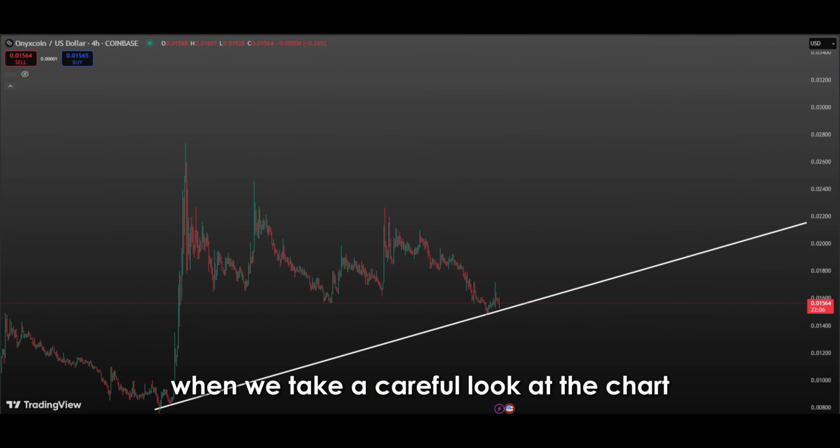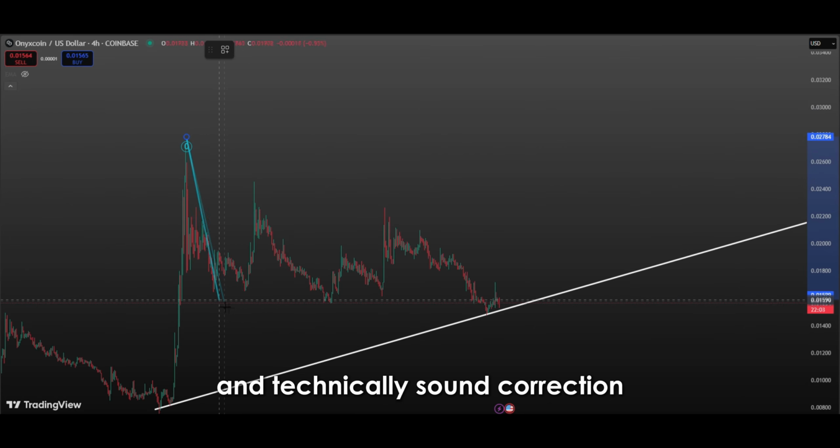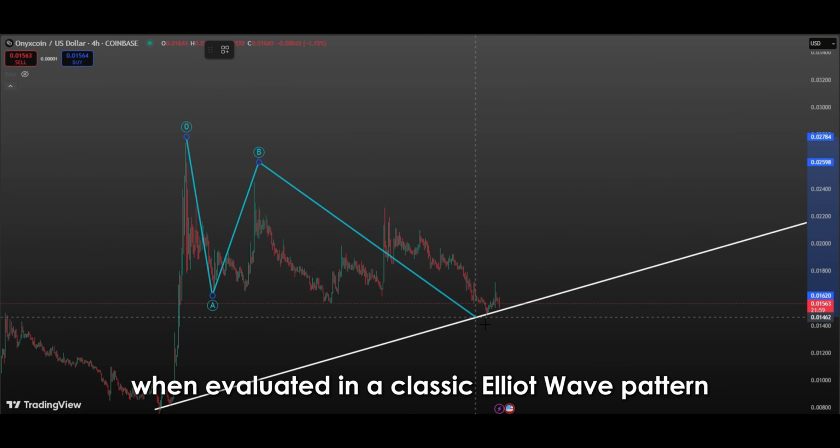Stay tuned. When we take a careful look at the chart, we can see that the price has made a very regular and technically sound correction downwards from the peaks in the past period. This bearish move is clearly an ABC correction when evaluated in a classic Elliott wave pattern.